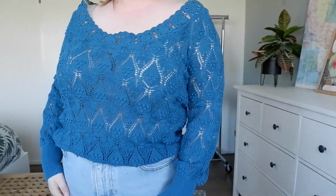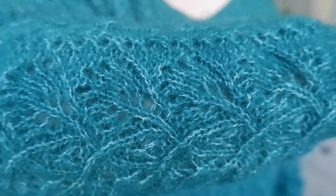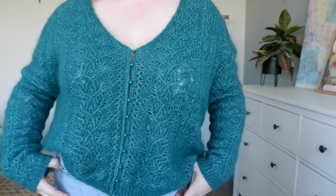And with this one, for instance, you can have the V in the front or the V in the back. And this one as well, you can pull it down a bit more and have more of a scoop neck or more of a boat neck, depending on what style you want to wear them. So that's one of the other things I really appreciate.